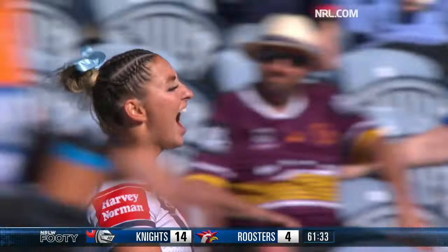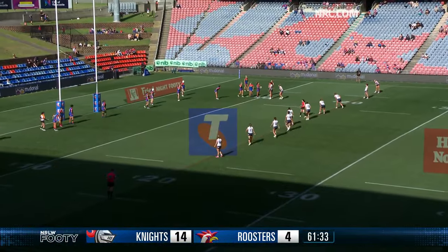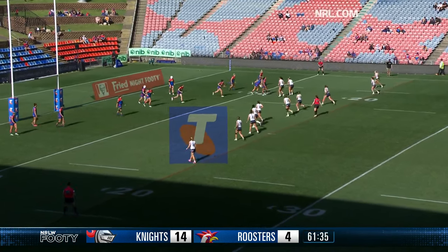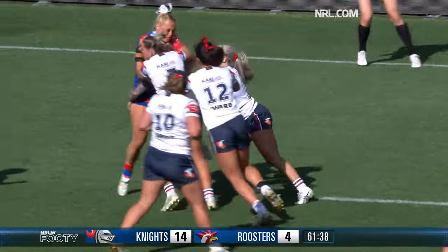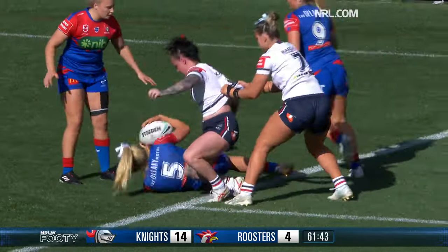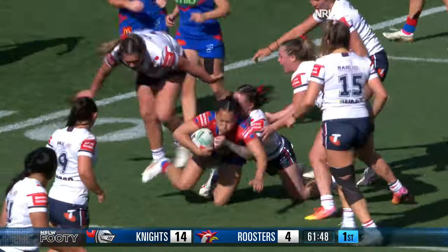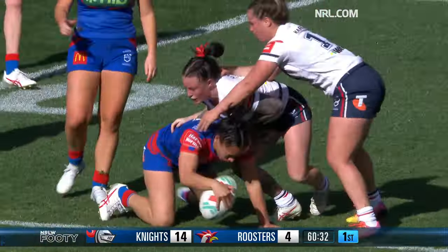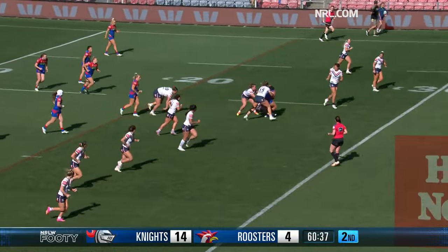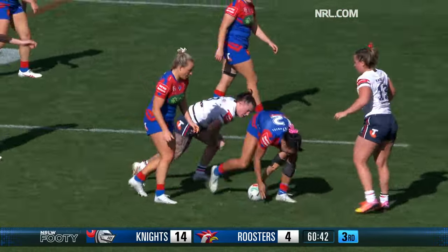Yeah. Now, this will be interesting to see how the Roosters handle this. Like we've spoken about, they haven't been under this much pressure since the Raiders game earlier in the year. Can they sink into their system and come up with the right options? Good start defensively. Oh, that's some stinging defense on Jasmine Strange. Nine and a half remaining. Good run, not for the first time this half, from Yasmin Clydesdale.